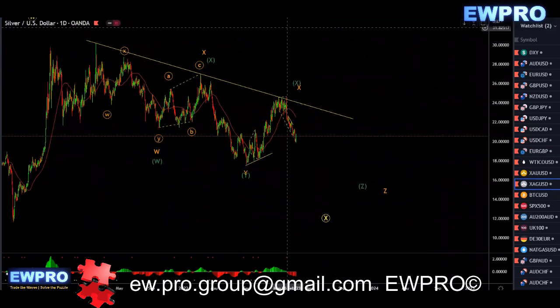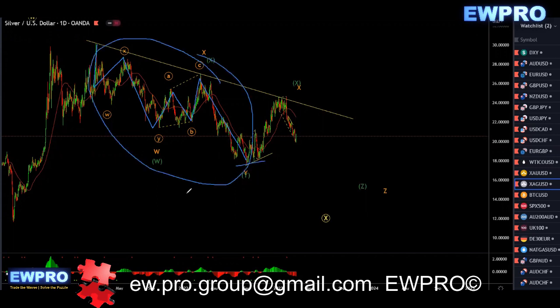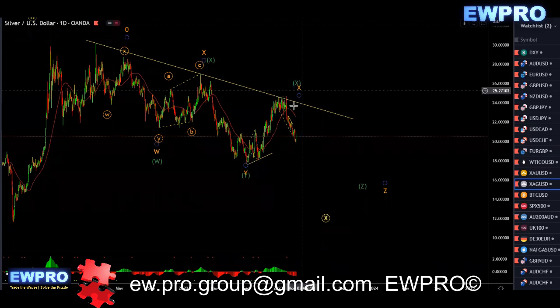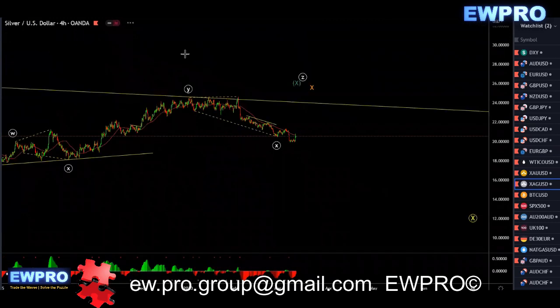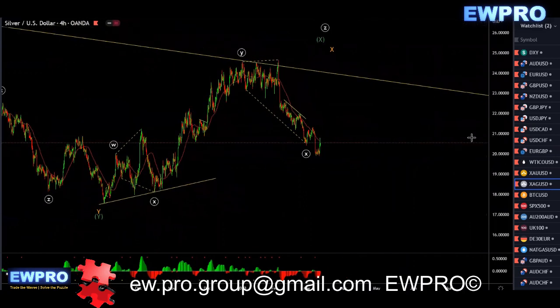Silver, as you can see, we got this 1, 2, 3, 1, 2, 3, and 5 down here. So this may be the low here as a 333 or 335 pattern, or a 333 or complex correction. But on the weekly, there is a possible bear hidden here to go and break this low here. So it's not valid to trade, but still a possibility that we get that Z down.